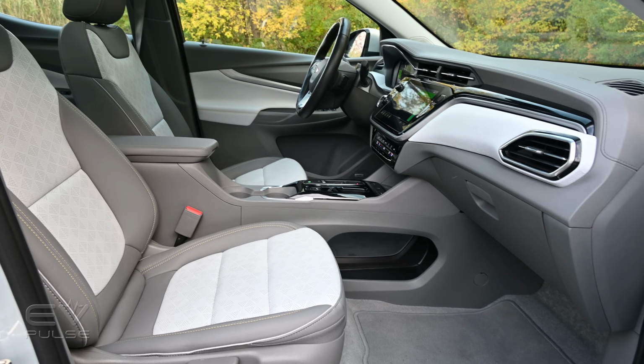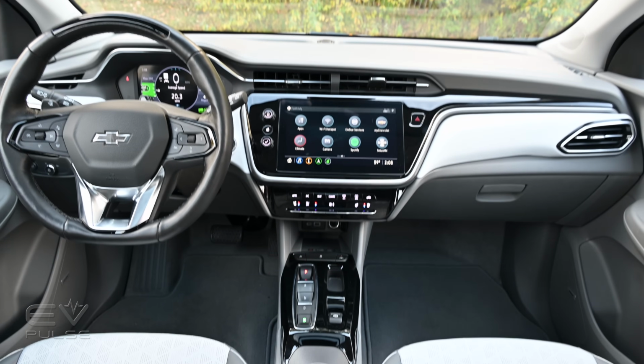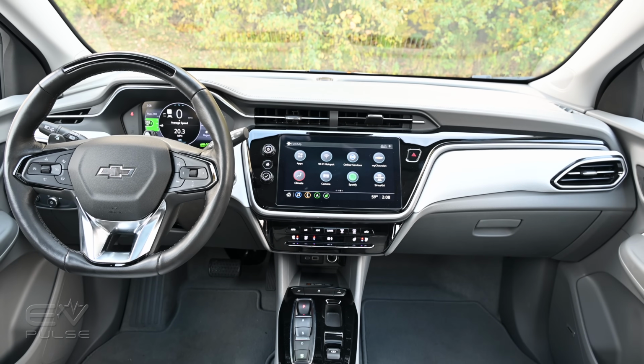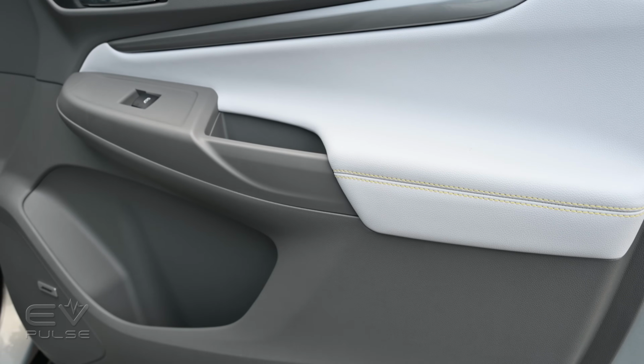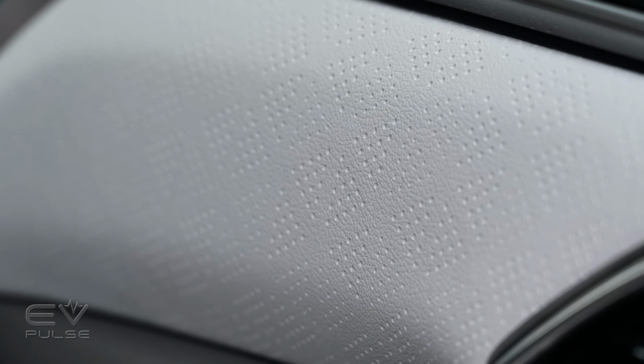Two color schemes are offered. You can get black, or as we have here, light gray. There are lovely soft plastics here on the dashboard and door panels. They're of a low sheen, so they look pretty premium. And the build quality in here is excellent.